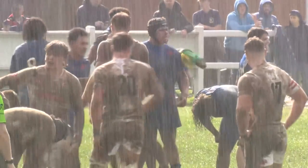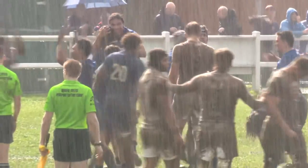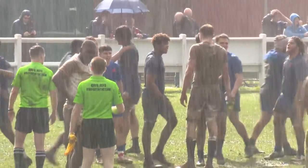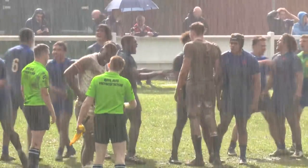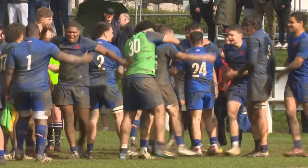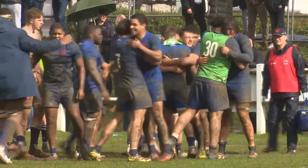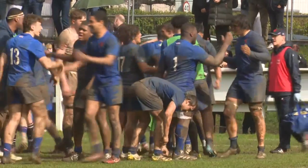Final score at Molesey Road, England under 18 24, France under 18 29, and disappointment for the home side. Jubilation for France. What a game, what an exciting game of under 18 rugby. Fantastic. Will Roberts, your thoughts on that?